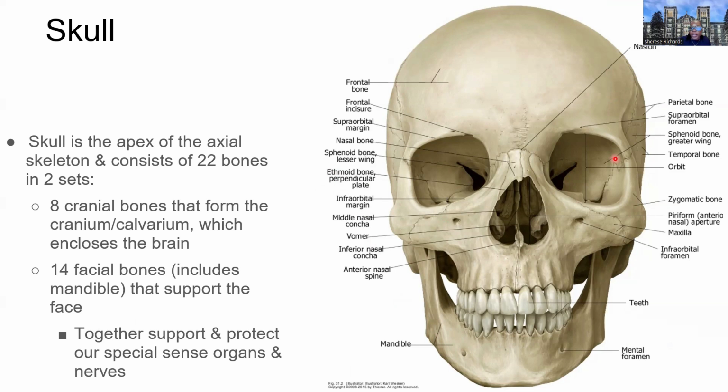It consists of 22 bones in 2 sets. Some are cranial bones, more towards the top, and these create the skull cavity, which again houses the brain. This is called the cranium or the calvarium, and it is formed by 8 bones, some singular, some paired. We'll talk about which ones are singular versus paired, but together they form this cavity that houses the brain.